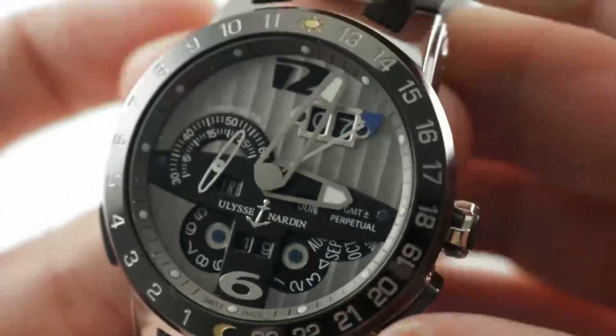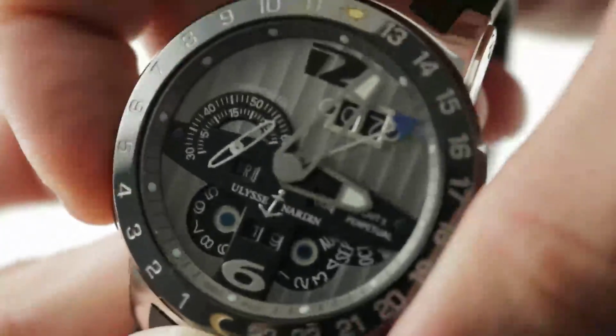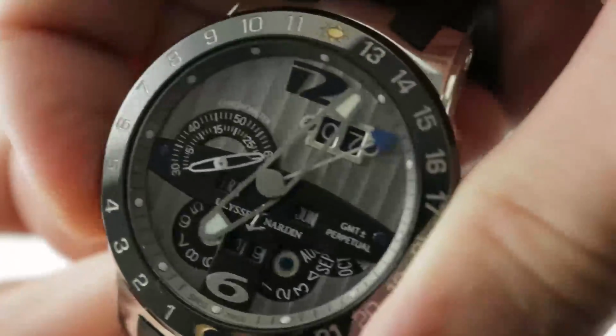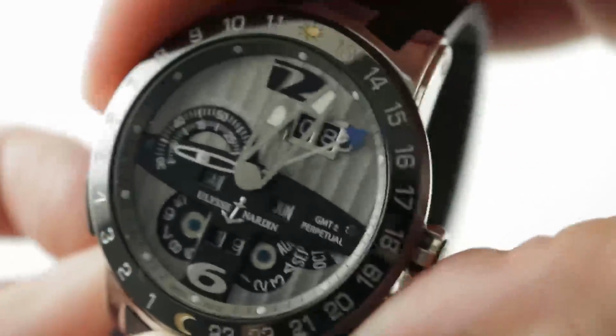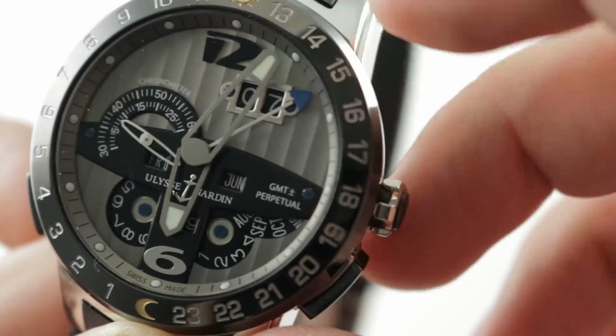And you can see how it works perfectly in either direction. And if you watch the double-digit date, you will note how you can drive the date forward or backwards as you travel across the international date line. You'll also note that the watch continues keeping time through all of this.